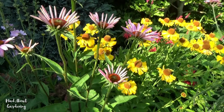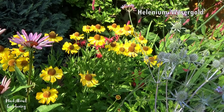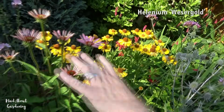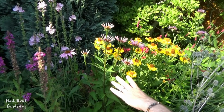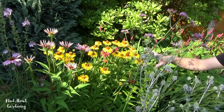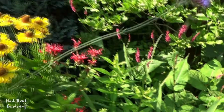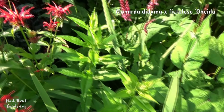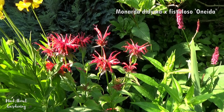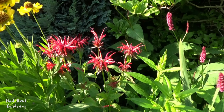And next to it we have a wonderful Helenium, and this is Wesergold. Really nice golden Helenium. It looks great, but look how fantastic these plants look together, and certainly the Echinacea Magnus with this beautiful Helenium. And if you put all three together, we've got beautiful Monarda here as well, doing really well. Lovely Monarda, also known as bergamot. Absolutely amazing plant, so lovely, and again looking great. Great combination, that. Some really great colours going on.